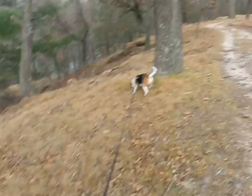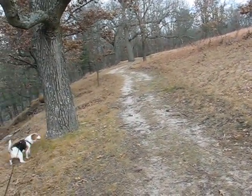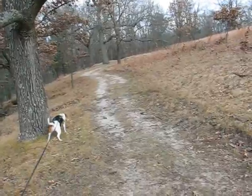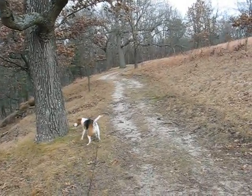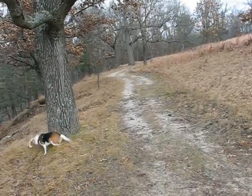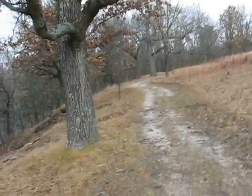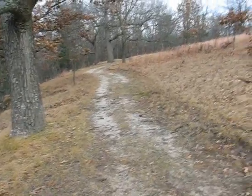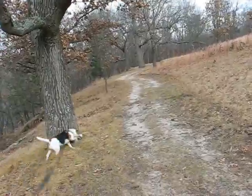It's pretty rugged. This trail we've been on probably for, I don't know, 5 or 10 minutes. Left the car about 10:45. Haven't gotten very far. So far it's a nice trail. You can see it goes up and down a little bit, but it's not real rugged, and it's nice.